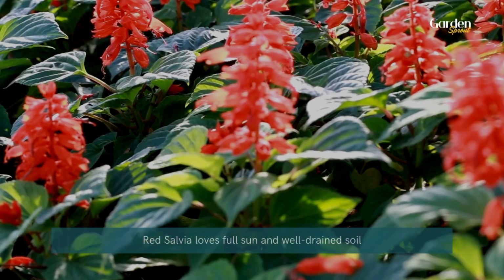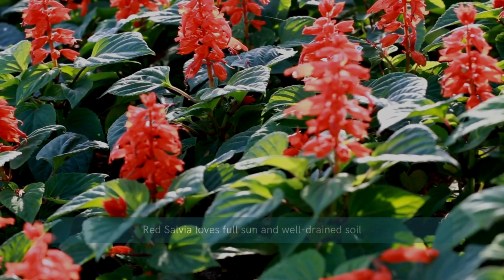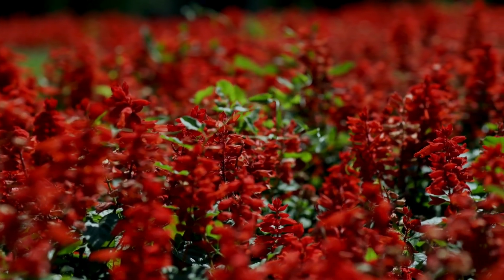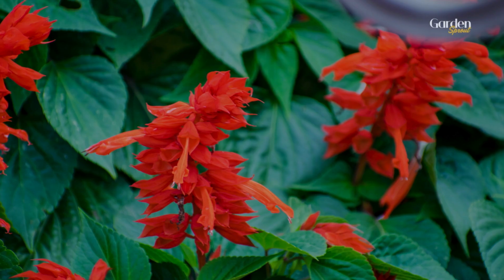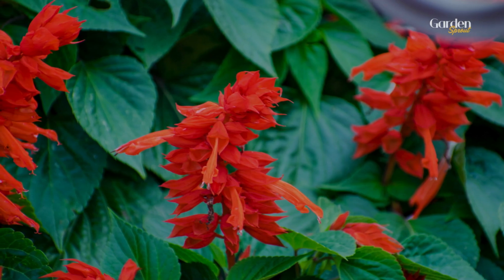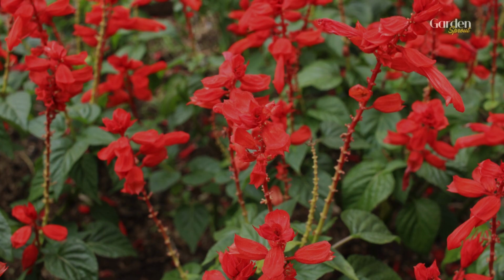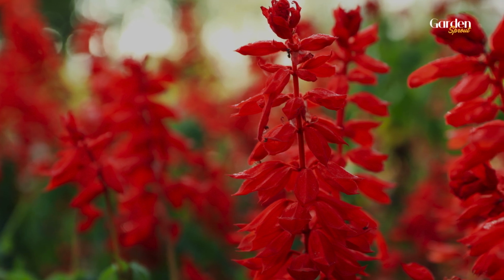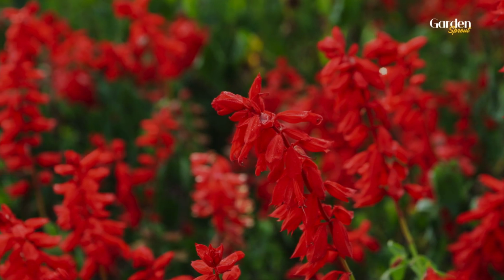It loves full sun and well-drained soil, and it blooms nonstop from late spring through fall with bright scarlet flower spikes that attract hummingbirds and butterflies. The lush green foliage creates a beautiful contrast with the vivid blooms, and the plant is both heat-tolerant and easy to grow. While it doesn't like frost, it's perfect for seasonal color or as a reliable bloomer in warmer climates. If you want a burst of red that holds its own along your paths or borders, red salvia delivers with flair.